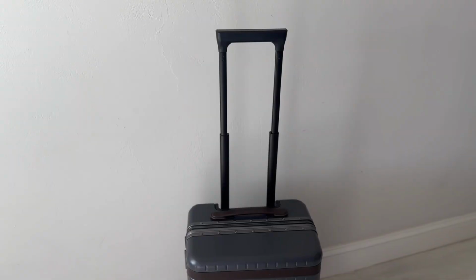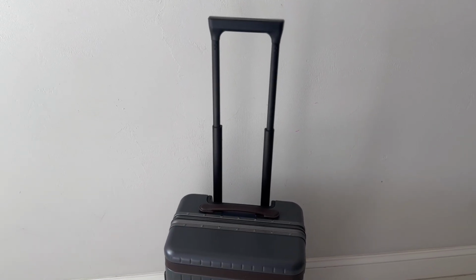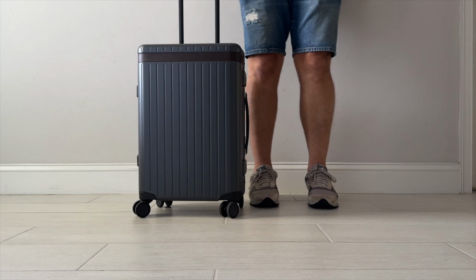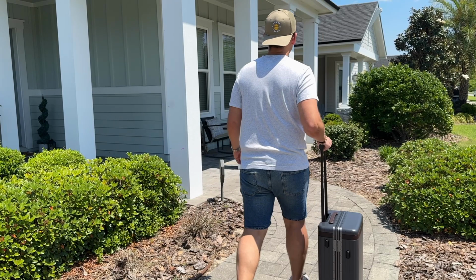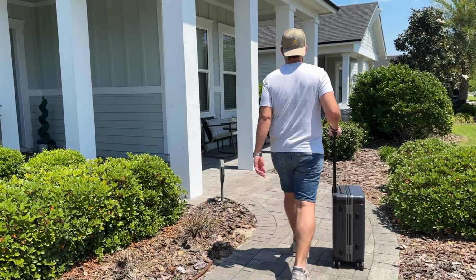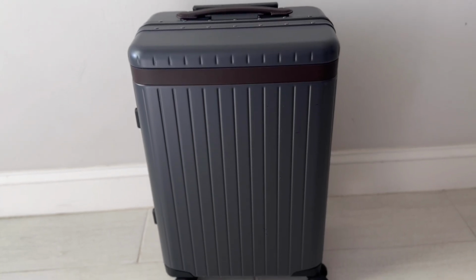And then you have a great telescoping handle that, again, has worked very easily. It's been easy to use, smooth, it locks into place comfortably, and it gives you the height that you need so that you can maneuver the suitcase as you want to. The capacity here is going to be about 40 liters, which to me is a really great carry-on friendly size.